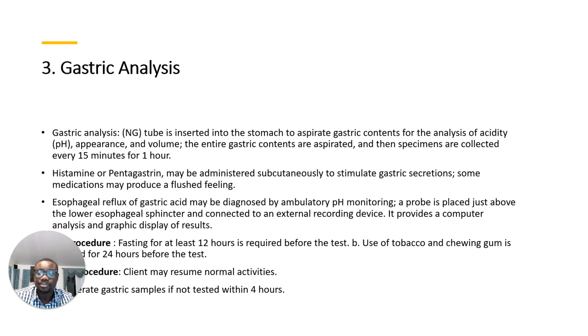Now, for the procedure, we might administer some medication. We might administer histamine or what we call pentagastrin. These two medications cannot be administered at the same time. We might administer either the histamine or the pentagastrin. They are administered mainly to stimulate the production of gastric secretion. That's the only reason why they are being administered. After the medication is administered, the patient might experience a flushed feeling that runs over the body. That could be a common finding for the NCLEX.